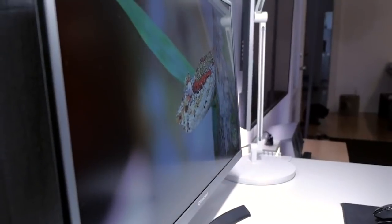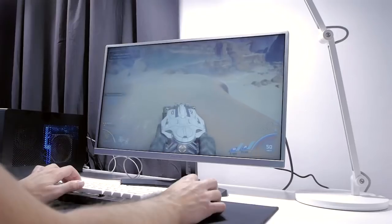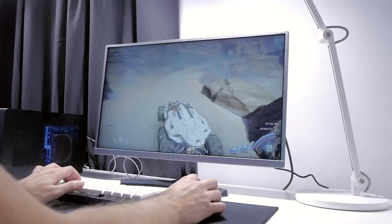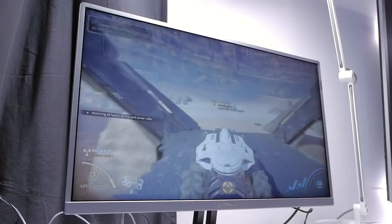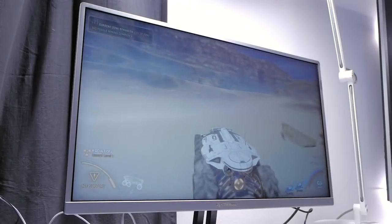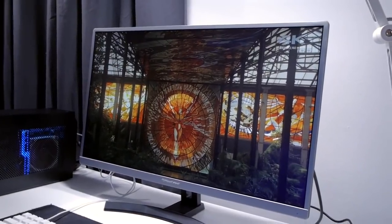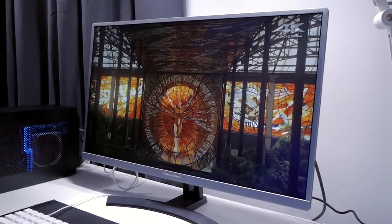This panel is IPS, so you will get great viewing angles and color reproduction. On the other hand, you won't get fast response times like TN, nor greater contrast ratios like VA panels. Now, PrimeCables claim that this monitor has a 2 millisecond gray-to-gray response time in the gamer picture profiles. I don't have the tools to measure this, but if it's true, it's really good for an IPS panel. The contrast ratio is also 1000 to 1, which is pretty common for most IPS panels.